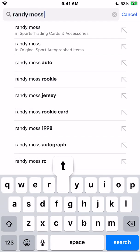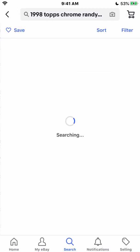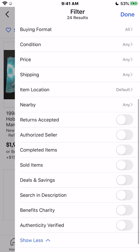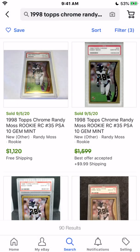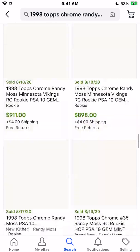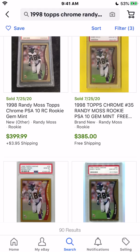Recently, we were investing in these Randy Moss, Topps Chrome, PSA 10, and PSA 9, 1998 Topps. And recently, they've gone absolutely through the roof. Most recently, one sold for $1,120. We were investing in these for just $250 to $300 a few weeks back.